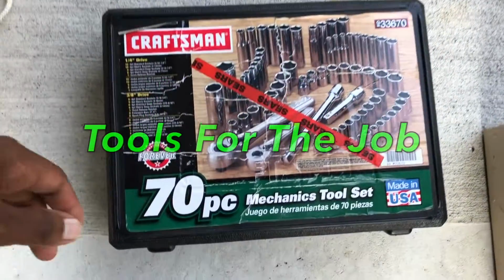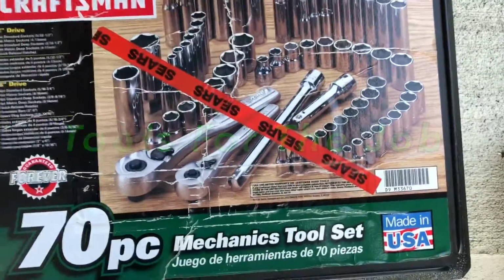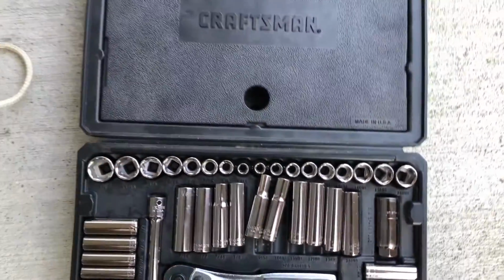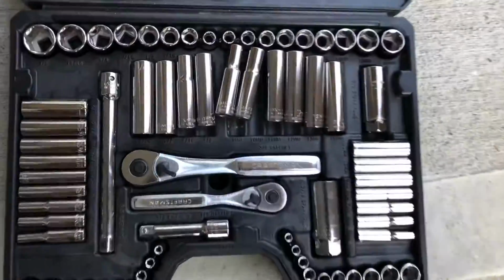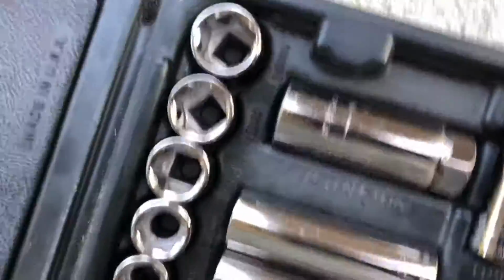Okay, so I'm just going to go over the tools that you need for this job. This is a little Craftsman set that I've had forever. I have another one that's much larger that I've had since the 90s. And this one here gets the job done. As you can see, this is all you need.